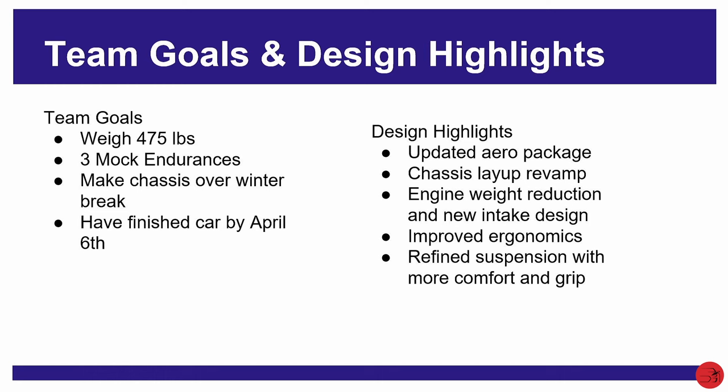Some design highlights for this year: it will be an updated aero package. The chassis layup had a full revamp, engine weight reduction, improved ergonomics, and refined suspension tuning.